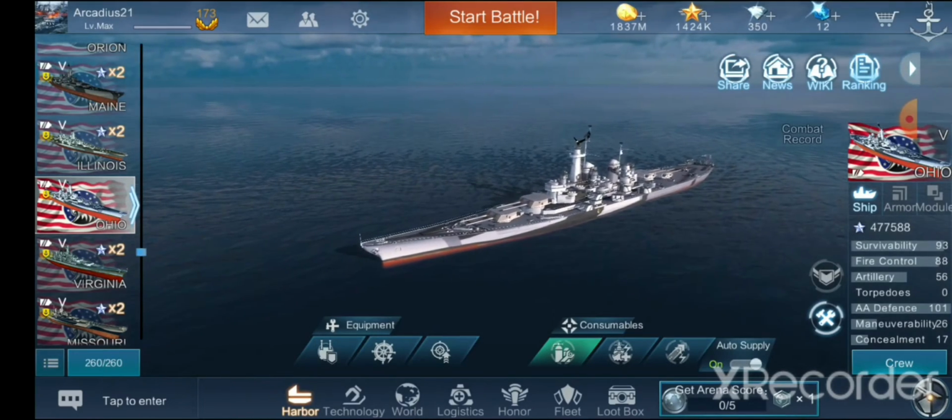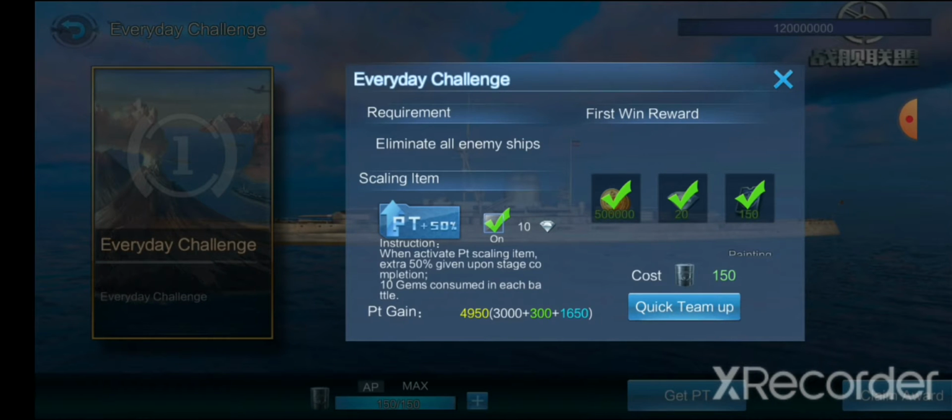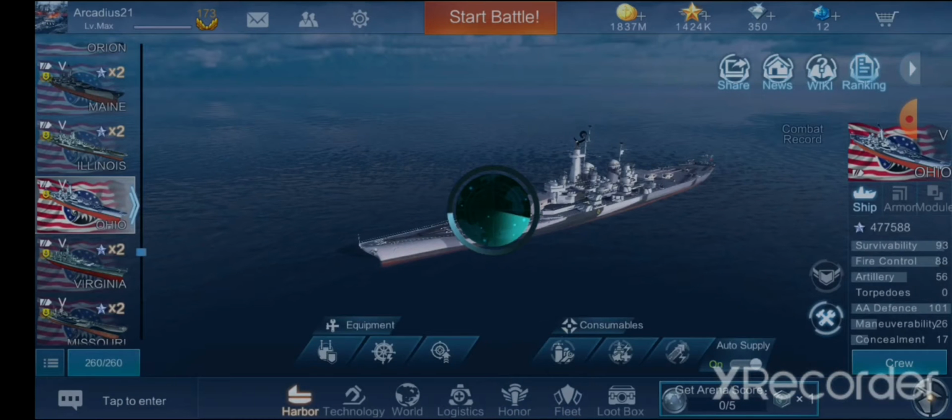So we're going to toss ourselves into this event. It's just an everyday challenge. How much does it take? Oh, it costs 150 of your fuel, so you can only do it once a day. That's why it's probably called an everyday challenge. And we're just going to do it by ourselves because I already know what we're going up against.